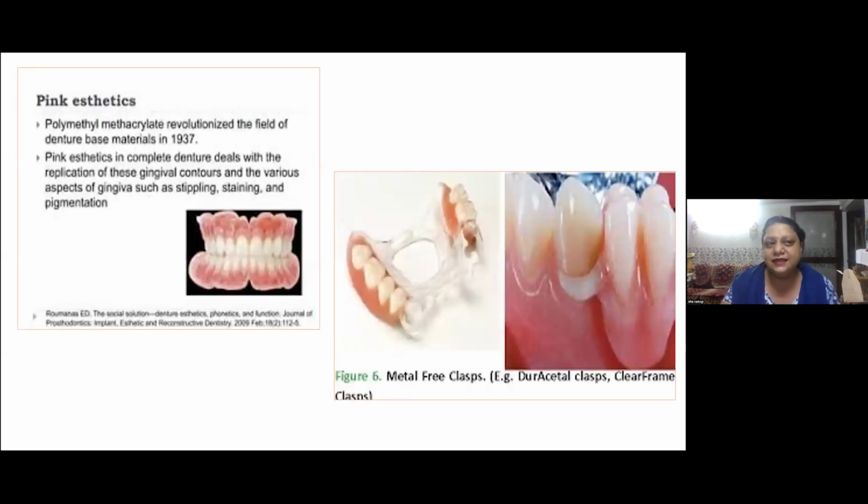These are pink aesthetics. Polymethyl methacrylate revolutionized the field of denture-based materials in 1937. Pink aesthetics, as it's called in complete denture, deals with the replication of the gingival contours and the various aspects of gingiva such as stippling, staining, and pigmentation, so as to give it a more natural look. And here we can see metal-free clasps are being given in removable partial dentures.